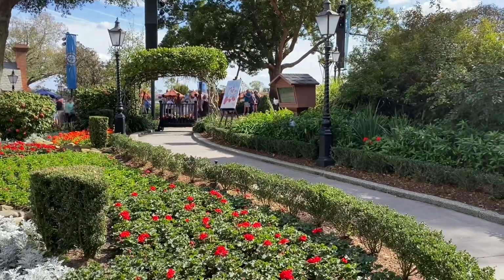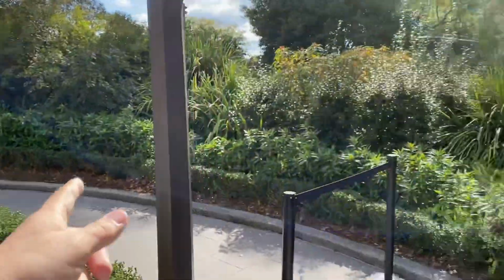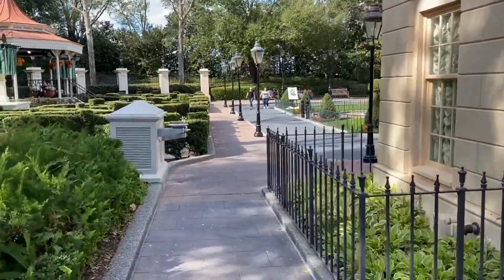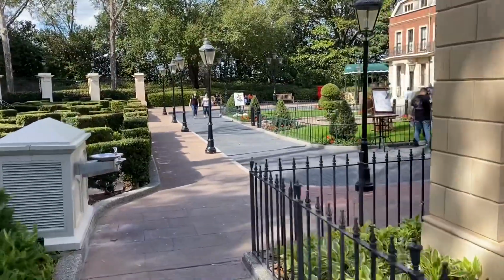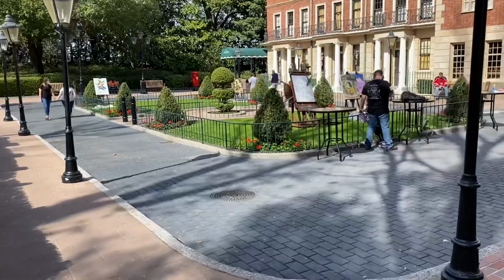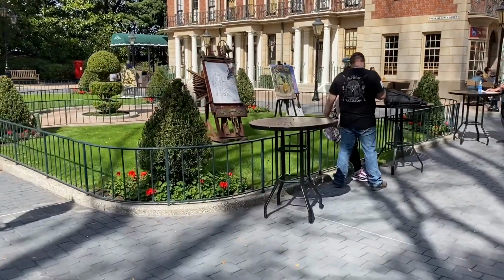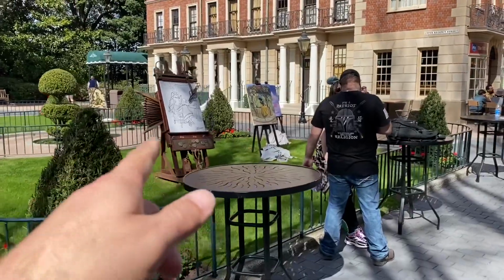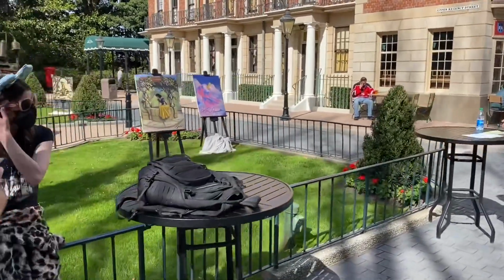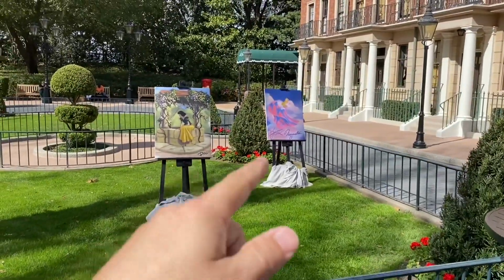Now in the UK Pavilion, they have some art easels spread out. There's the rabbit from Alice in Wonderland. And then we head over here to the courtyard gardens area. They have a bunch of easels spread out. You got Belle, and it looks like Maurice painted that. And Doc painted Snow White.